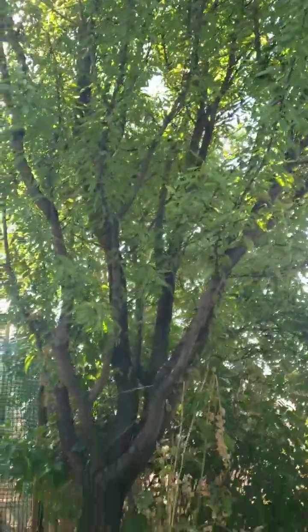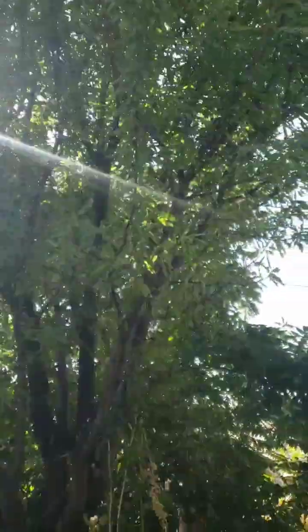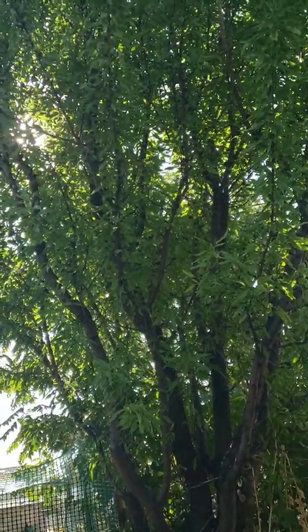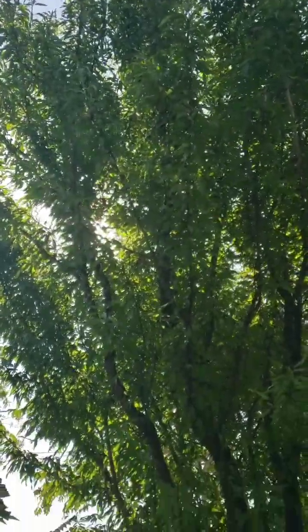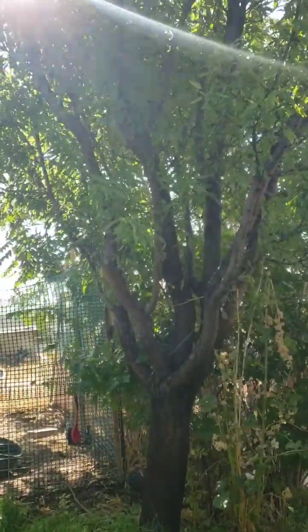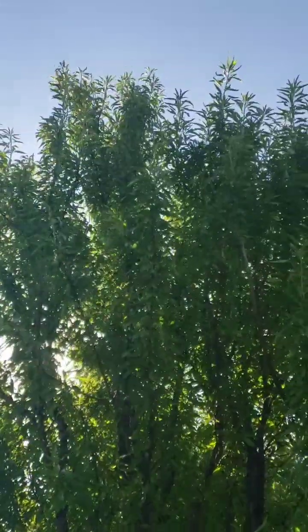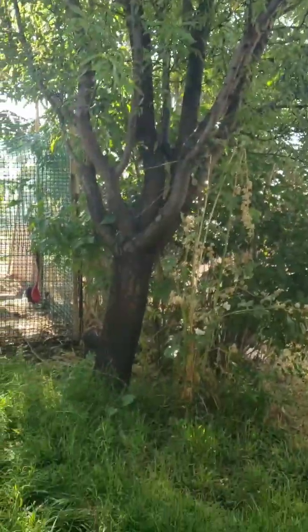That right there, people, is an 11-year-old full-size almond tree, and the almonds are loaded. There's a ton of them. I've never yet figured out, I don't have a shaker to shake this tree, and my kids are too big to climb up it and shake it anymore, so I gotta figure out a way to reach them all the way up there. It's 20 feet tall and a beautiful tree.